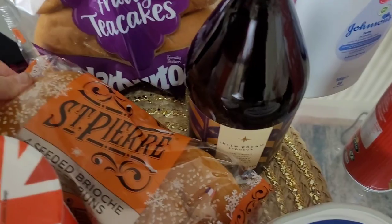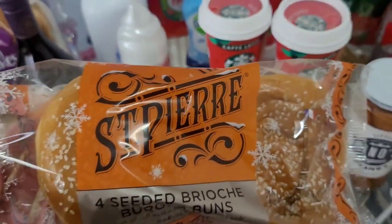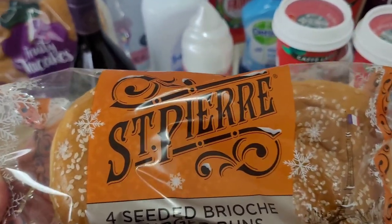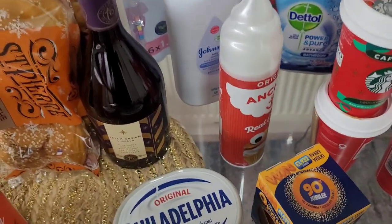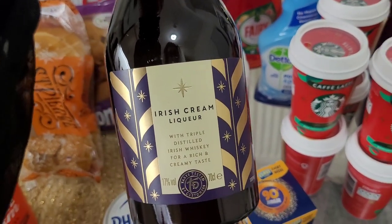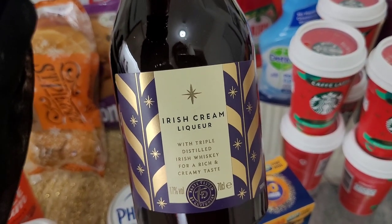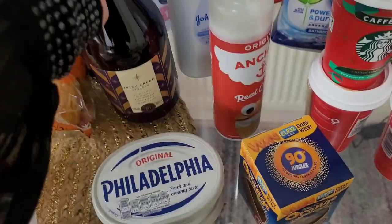And I love these Saint Pierre, anything from this whole range really. These Saint Pierre seeded brioche burger buns, they are lush. And they also do some little mini rounds with chocolate chips in. Delish. This isn't going to make it to the 25th. This is the Sainsbury's Taste the Difference Irish Cream Liqueur. My dad reliably informs me that this has more of a kick to it than Baileys, so I recommend that one.